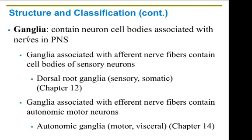Ganglia, remember, are these little outcroppings of neuron cell bodies that we see in the peripheral nervous system. Ganglia associated with our afferent nerve fibers, our sensory ones, are going to be the dorsal root ganglia. So remember, we have those unipolar neurons. I keep reminding you of this, right? Remember, the unipolar neurons look like this, with these weird cell bodies hanging out here.